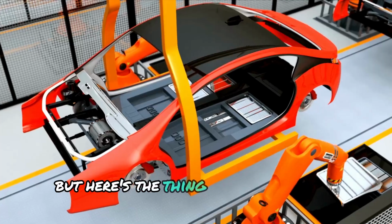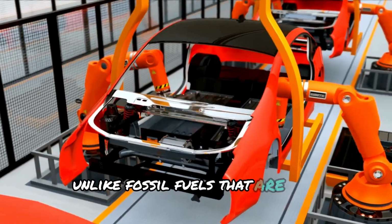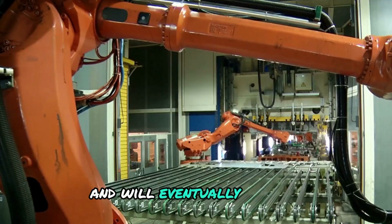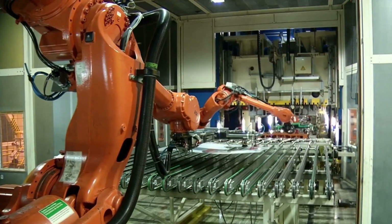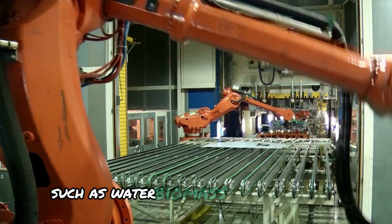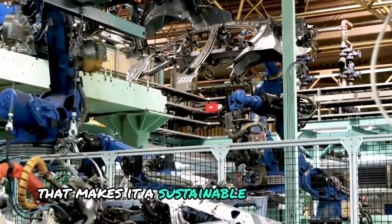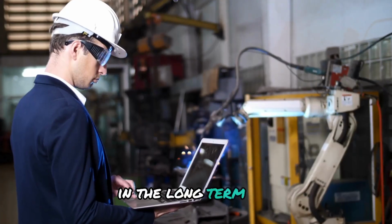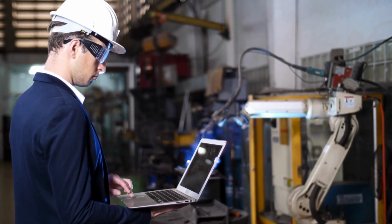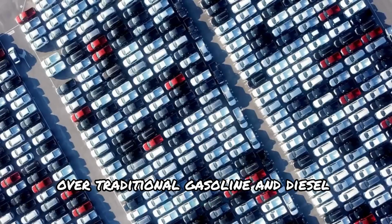But here's the thing, hydrogen fuel is renewable. Unlike fossil fuels that are non-renewable and will eventually run out, hydrogen fuel can be produced from a wide range of sources such as water, biomass, and wind power. That makes it a sustainable energy source in the long term. And that's not the only advantage of the hydrogen combustion engine over traditional gasoline and diesel engines.